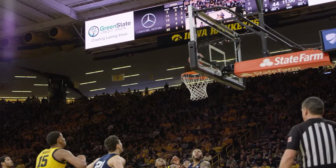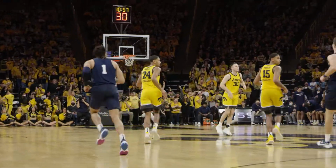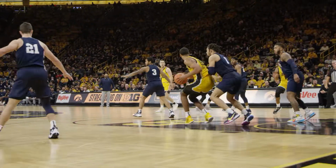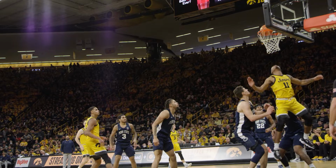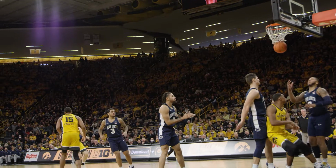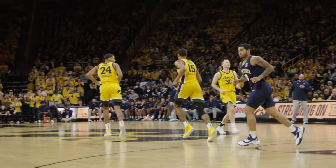Here's a wing jumper, good by Chris Murray. That's a corner 3, as a matter of fact. Chris Murray's got it back. Hera's out in his face now. Skip inside to Keegan. Left-handed shot up and curls in. Bounced around the rim and finally down through. They posted, Bobby, to your point, Keegan up on a smaller Nittany Lion.